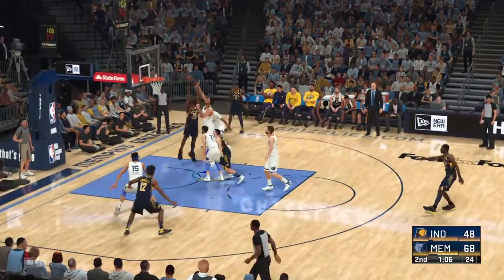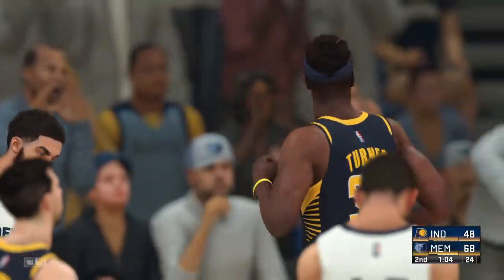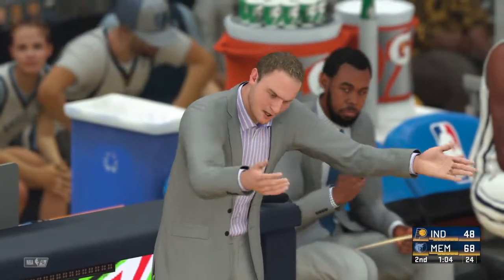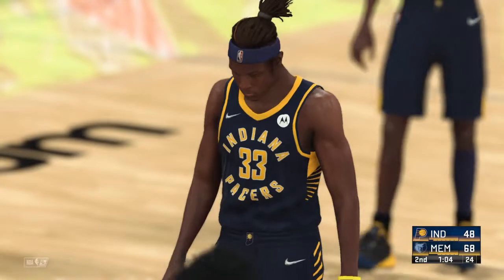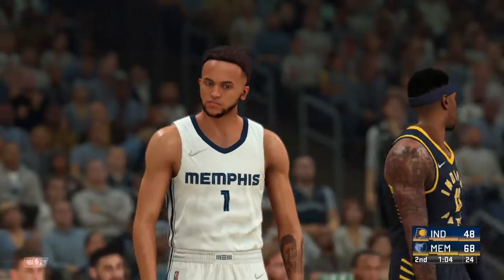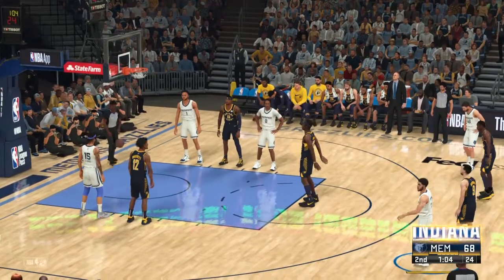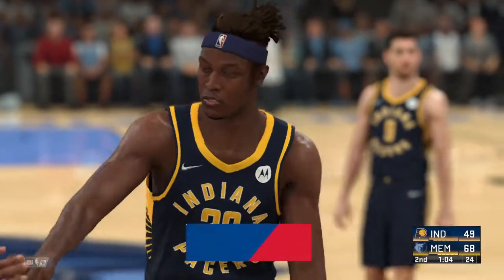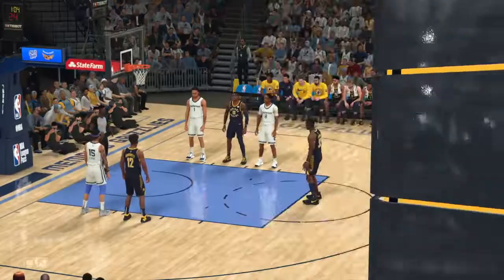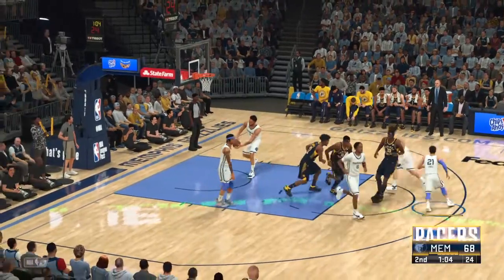Here's McConnell. Here's Turner. And he's going to the line for 2. The official saw contact while he was going up. That one on Anderson. Shooting for Indiana, Miles Turner at the line for 2. The first one falls. They've been flawless at the line this quarter. They need to stay aggressive and keep drawing fouls. That'll help them chip away at the lead. And so Turner nails them both.